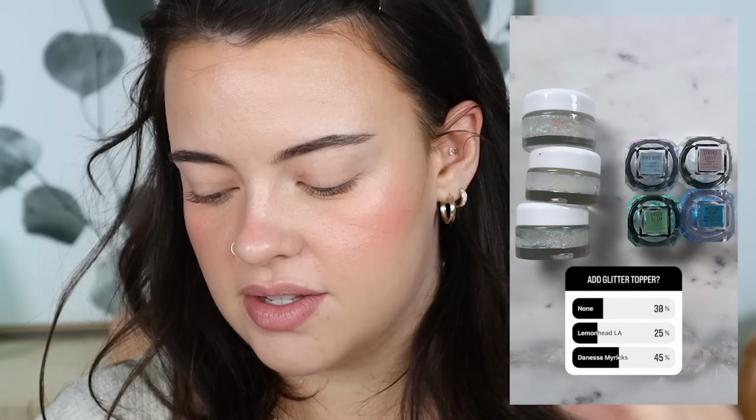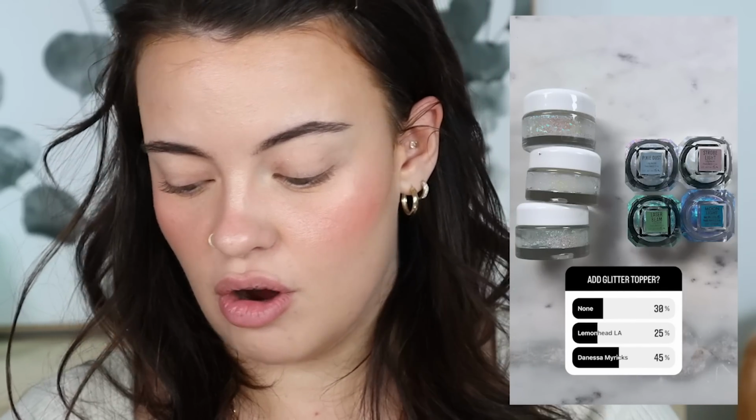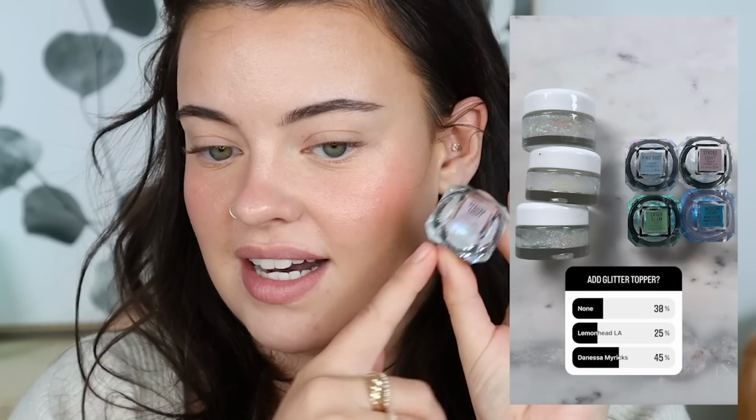And then I put up a poll asking if I should add eyeliner, and I was expecting this one to be no, because I feel like I've been using a lot of eyeliner. At the same time, not that shocked because eyeliner is very popular these days. And then I also asked if I should add a glitter topper, and I had the Lemonhead LA ones or the Danessa Myricks Chrome Flakes or none at all, and the Danessa Myricks Chrome Flakes won, so I'm gonna have to implement these somehow. So I have got a lot going on for the eyes. I gotta plan something out.